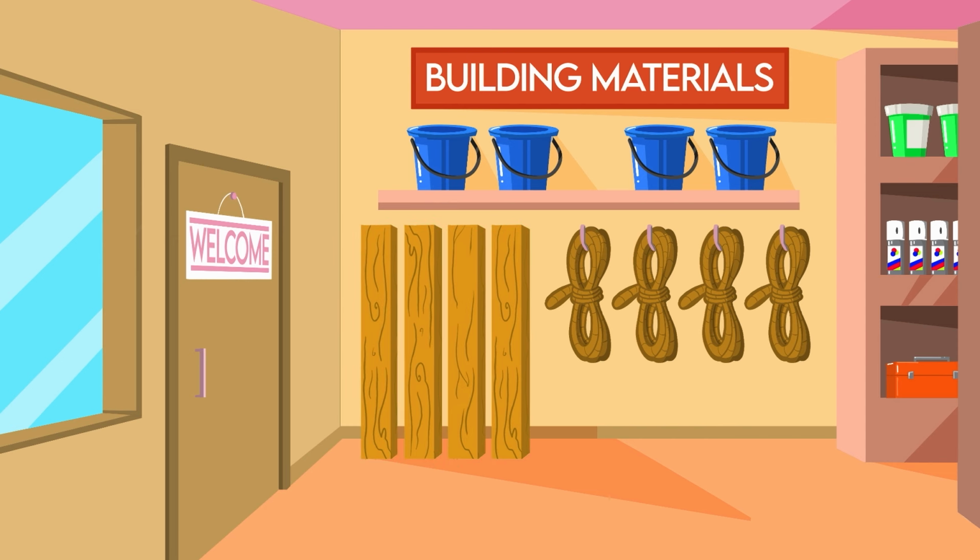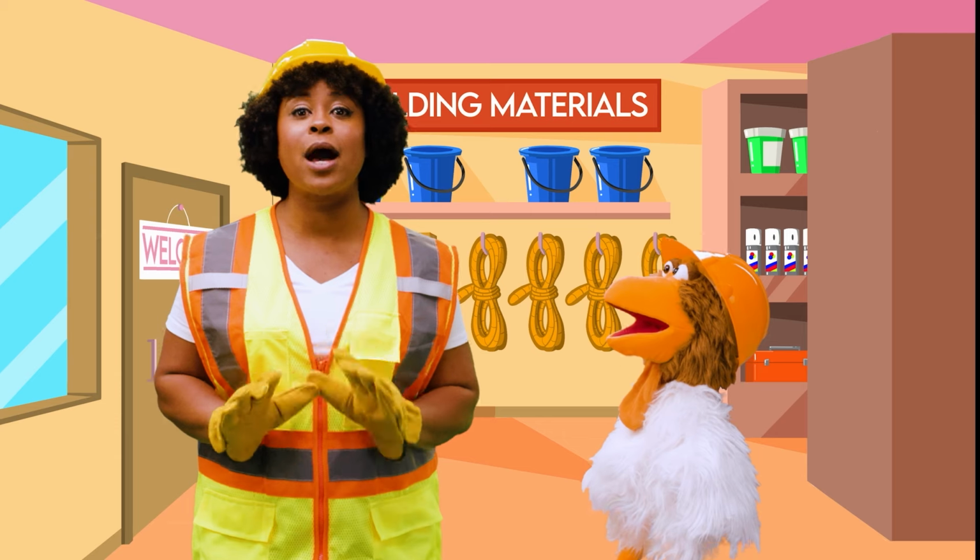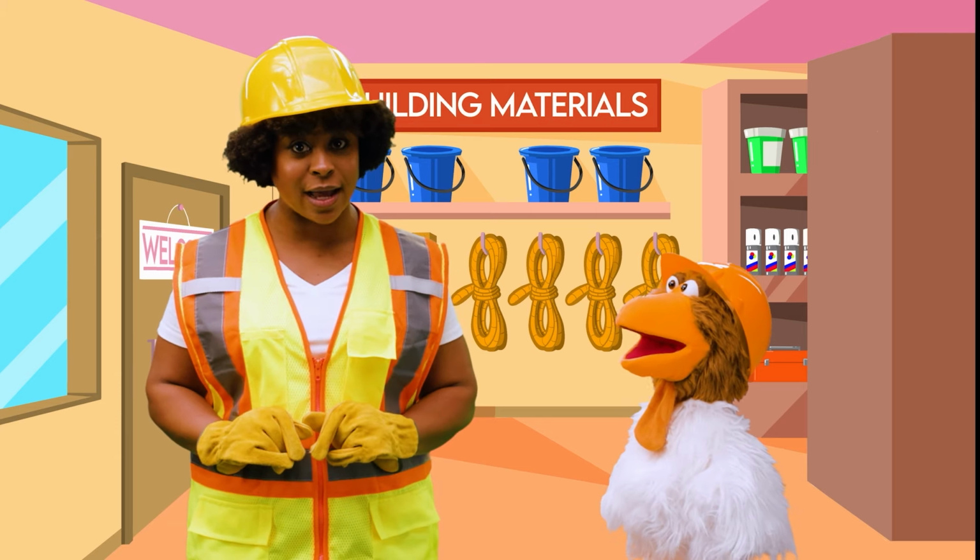Great job! We found the wood! Two more things left on our list. Next up, we need red paint. Here are the paints. Friends, can you tell me which of these paints is red? Great job! That is the red paint! We found it! Now we only have one more thing to find.